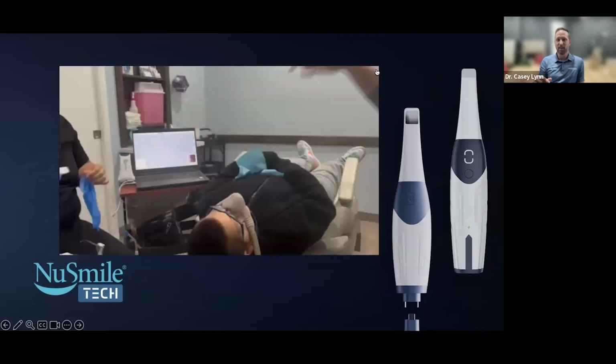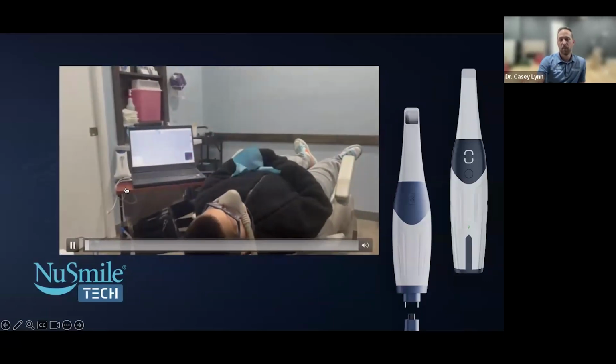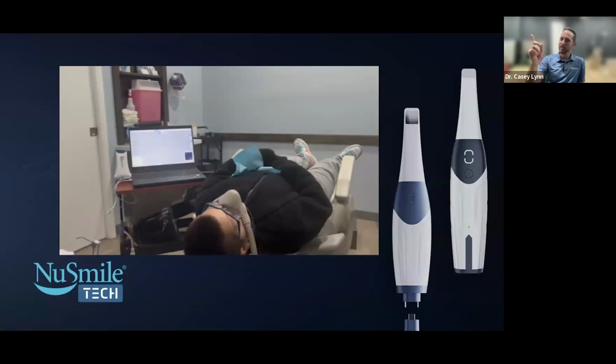About 5-6 days later, I said let's just get him in the chair and see if we can roll through a very quick, simple appointment. This shows you the facilitating flow that you can roll through in the office. I did sealants first because I wanted to make sure the occlusal anatomy was right for when I make my scan. I used the SOAN to do anesthesia and did the scan right after the SOAN.